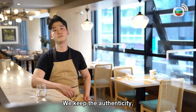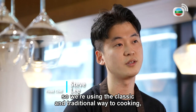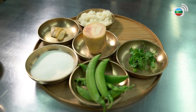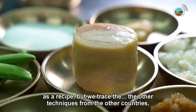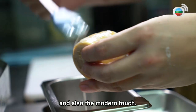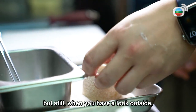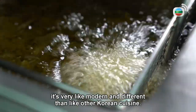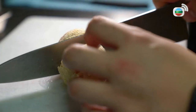We keep the authenticity, so we're using the classic and traditional way of cooking as a recipe, but we twist it with techniques from other countries and also a modern touch. So when you have a taste, it's fully Korean, but when you have a look outside, it's very modern and different from other Korean cuisine.